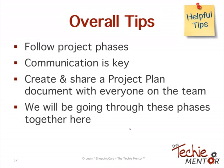Make sure communication is open. And if something's missing, if there's an issue, a lot of people don't like to have to deal with issues. I was never very fond of having to deal with issues, but I know if I don't address them immediately, they will only get worse. So address any issues that you may have.